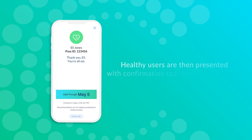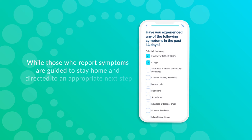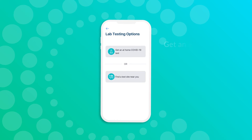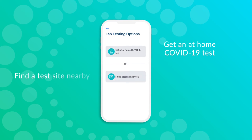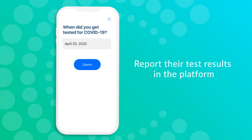Healthy users are then presented with confirmation that they are fit to work, while those who report symptoms are guided to stay home and directed to an appropriate next step based on each organization's protocols, such as contacting a guide for care support, getting tested, or scheduling a telehealth appointment. Those who opt for testing can get an at-home test or find a testing site nearby, and then report their test results in the platform.